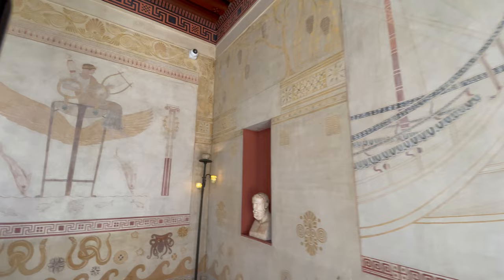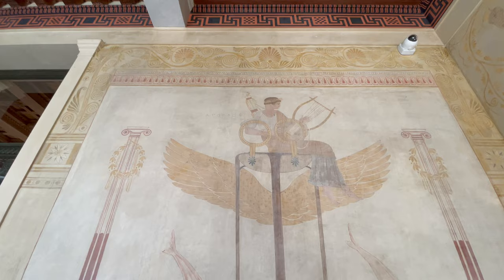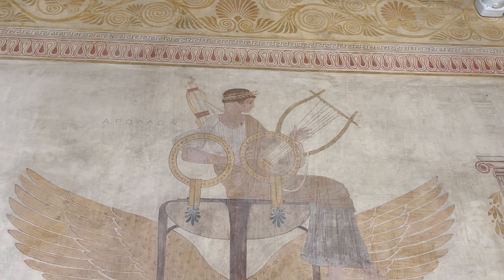Legends like that of the death of Talos on the West Wall. We see him here, dying in the arms of Castor and Pollux, the Dioscuri, for trying to stop Jason and the Argonauts from landing on Crete.